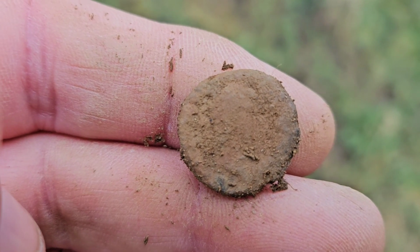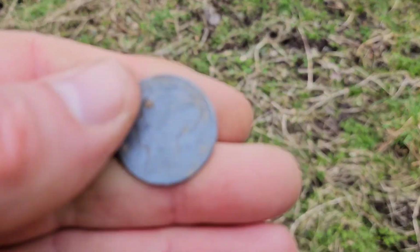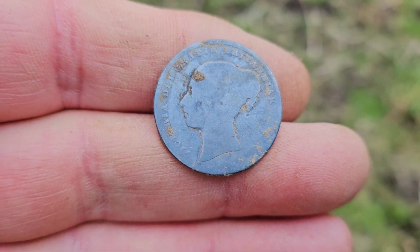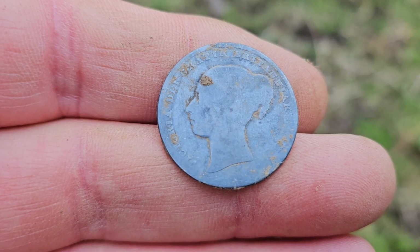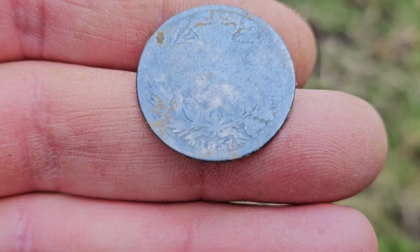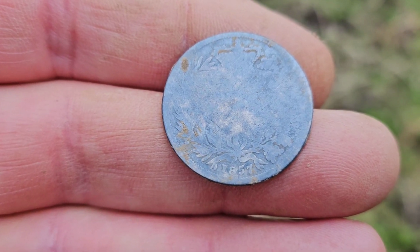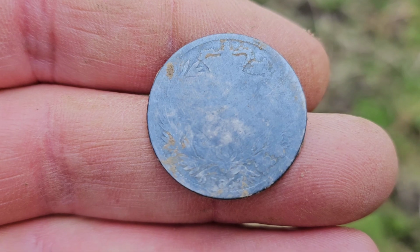Well done, mate. Here with Jean now, and she's had a Vicky, or Queen Victoria, silver shilling, as you can see. 1857, you can see the date at the bottom, which is really good. Well done, Jean. Jean's on the silver again.